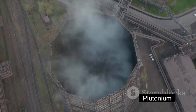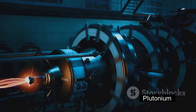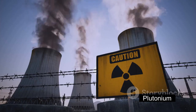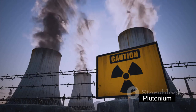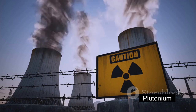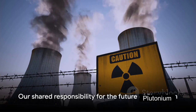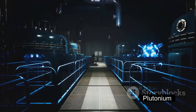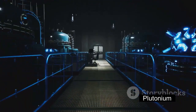In addition, there are ongoing efforts to enhance the safety measures in place. These include the development of advanced storage facilities and improved disposal techniques. The aim is not just to contain plutonium, but to manage it in a way that minimizes the risk it poses. The future of plutonium thus lies in our hands. It's a responsibility we all share to ensure that this potent element is a tool for progress, not destruction.